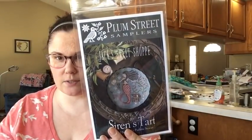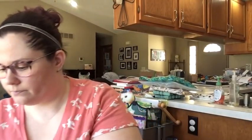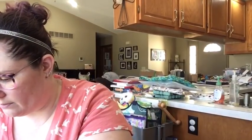This was an exclusive kit that I picked up from... What shop did this come from? Down Sunshine Lane, maybe? I could be wrong. But it was Plum Street Samplers, Jack's Sweet Shop, the Siren Tart. Get this thread out of the way. Here's where I'm at. I need to get that one done. I need to not fold it and have that huge crease right there. Good grief. And that actually came as the kit, so it had all of the floss and the little tart pan for finishing and everything.